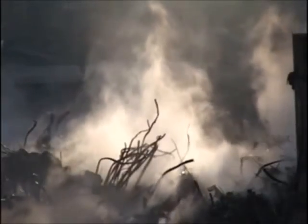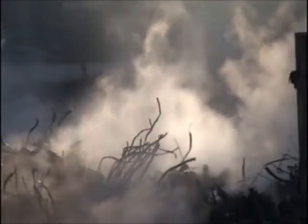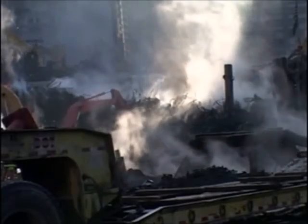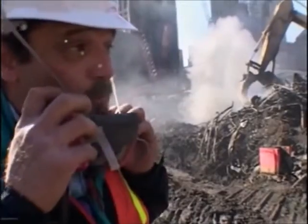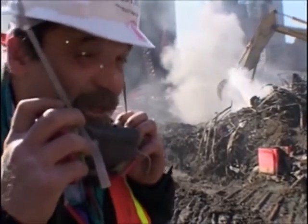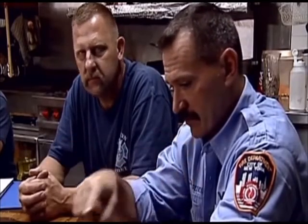Great. You see how this debris is still smoking? That's from the fires that are still burning. 8 weeks later, we still got fires burning. At one point, I think they were about 2,800 degrees. You'd get down below and you'd see molten steel. Molten steel running down the channel rails. Like you're in a foundry. Yeah, like lava. Like it was lava from a volcano.